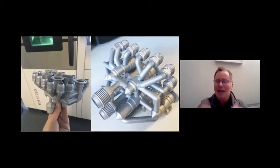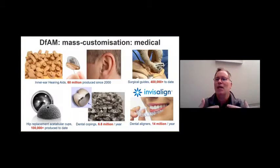So complexity is one of the things that additive manufacturing allows you to do that you can't do easily with other technologies. The next big area is what we call mass customization. So it means making products for all the different users, but every product is custom made for you, the user. And of course, the most obvious area of that is anything that needs to fit our body. So medical, implants of various sorts. I think about 96% of in-ear hearing aids are printed today.